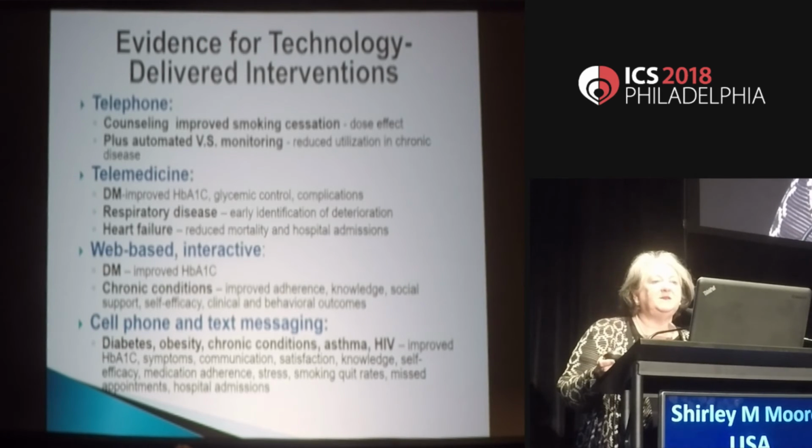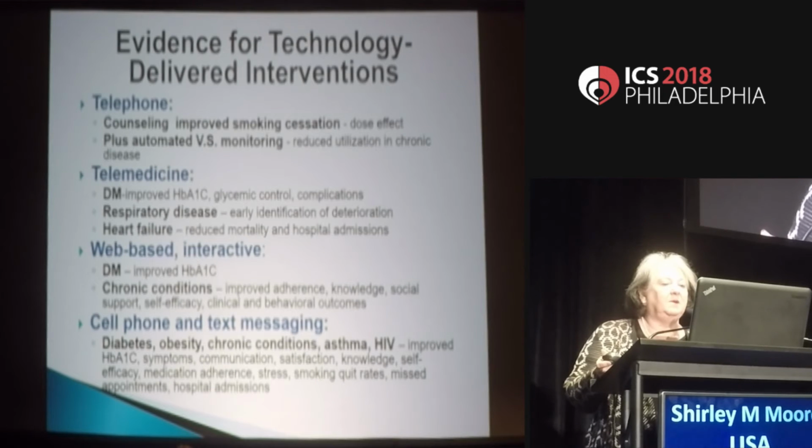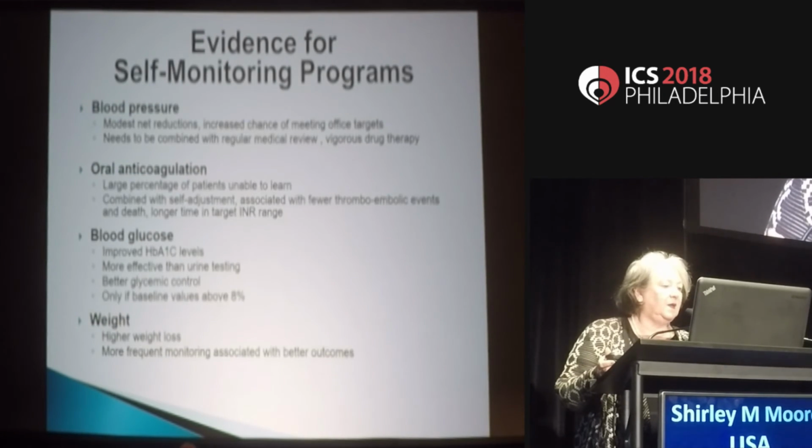Cell phone and text messaging, the literature is still out on that. Most of the studies have not been good randomized trials yet, and I see them at NIH coming through, and my guess is that those will be getting the big trial data soon about the effectiveness. Most of them now are just very small studies.